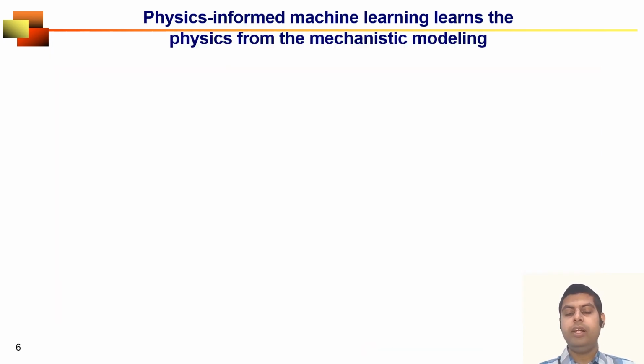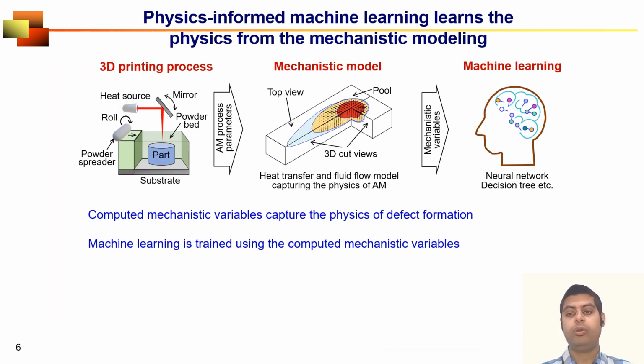But machine learning needs a lot of data. What if you do not have those data? What if generation of such data is cost prohibitive? For example, in additive manufacturing, since this is an expensive process, generation of high volume of high quality data is often cost prohibitive. So, what to do?